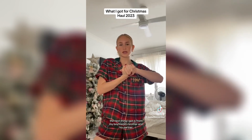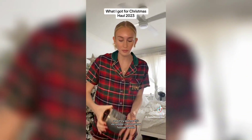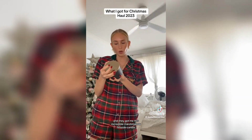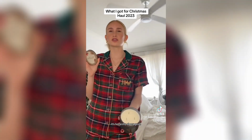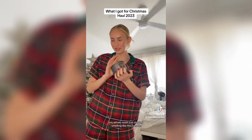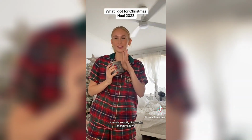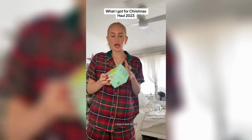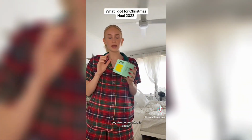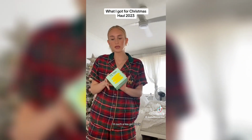The next thing I got is from my boyfriend's brother and his partner, and they got me this incredible marshmallow fireside candle. Oh my gosh, when I just opened it, my whole room just started smelling like this candle. It's actually amazing. It smells exactly like vanilla-y marshmallows. It's delicious. I love it. And then they also got me a T2 packet. It's just the individual sachets. I'm such a tea girl lately.